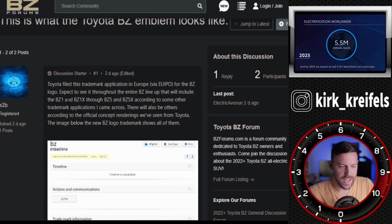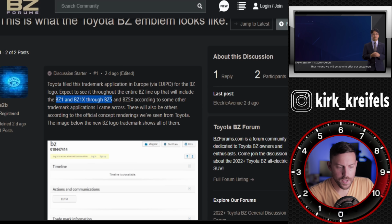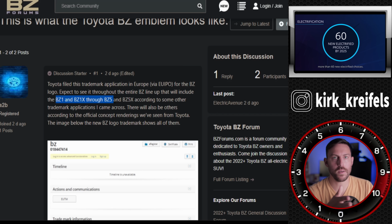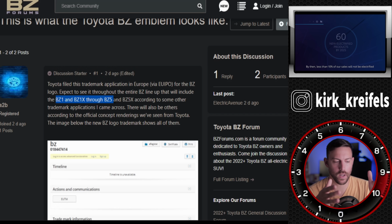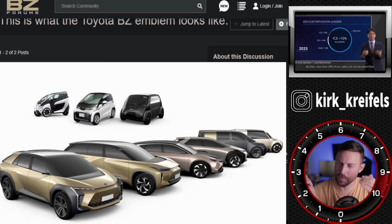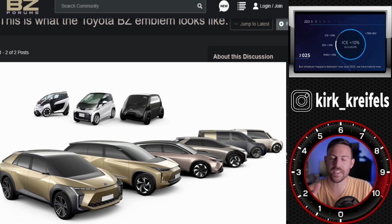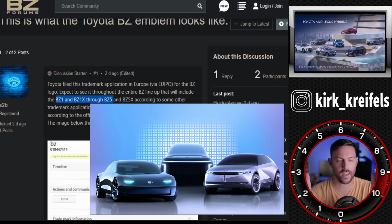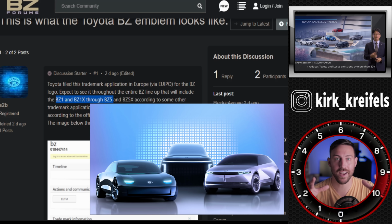Now we need to take a stab at what BZ1 through BZ5 could be. The most logical thing to me would be BZ1 being the smallest of these battery electric vehicles from Toyota. It could be something like a crossover. If they're going to do something, it's very similar to what Hyundai's done with their Ioniq brand. Toyota with Beyond Zero, Hyundai with Ioniq. It's essentially their specified electric models.